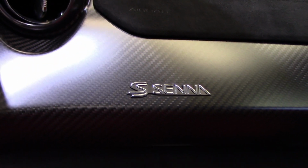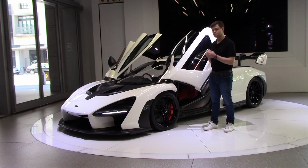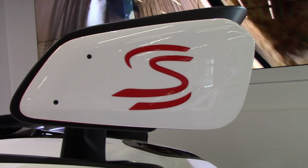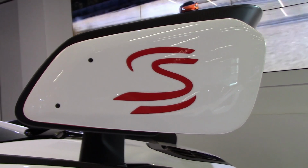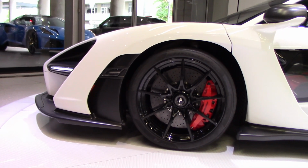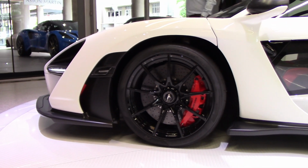focused track tool. Now this particular car is finished in an elite paint option called Pure White, contrasted with the red aero blades and the red Senna S on the rear wing. Of course, you can see the red calipers to contrast with the white paint, as well as the black, or the gloss black should I rather say, stealth finish wheels.